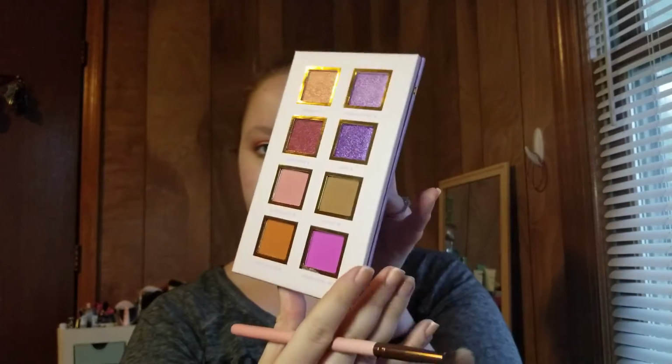I'm not going to be able to pronounce some of these because they're in Spanish, and though I took 8 years of Spanish, it didn't all stick. So I'm going to try. I think I'm going to go for more of the pinky purple tones in this because the more fall tones I feel like are too obvious.